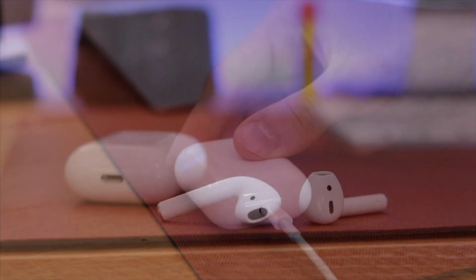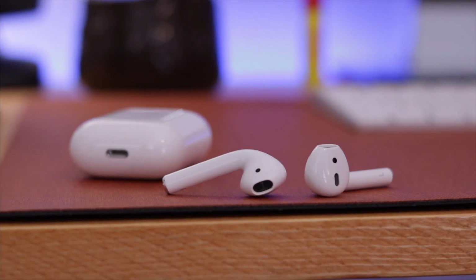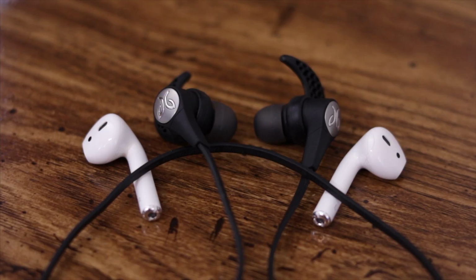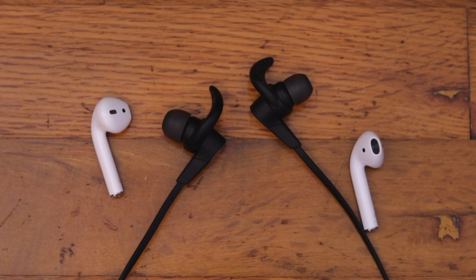When it is time to charge them, it's as simple as a lightning cord to the bottom of the case. My overall verdict with the AirPods is that they sound good for what they are and really tailor to the experience of a future with connected wireless devices. I often even find myself reaching for these more than the Jaybird X3s. Full review on those here if you want to watch that.